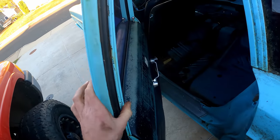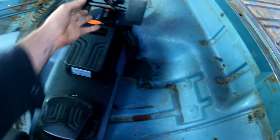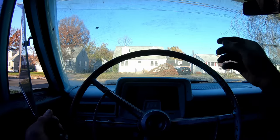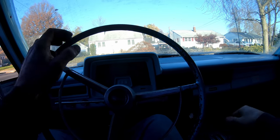And you know what I'm bringing? Bringing the Meepo Mini in case we break down. I can actually get back home. This thing's got like a 20-mile range on it. It's awesome. Not even gonna clean the windows. That way when I get stopped, I can tell the story, come on, man, I just got this thing running.